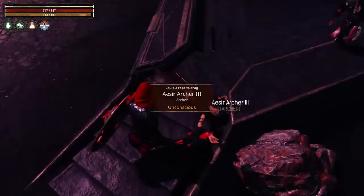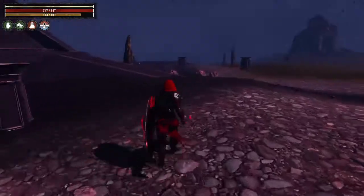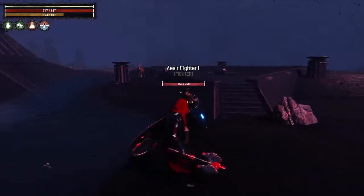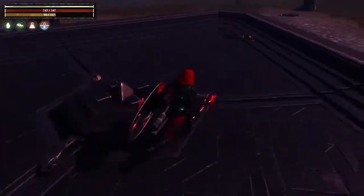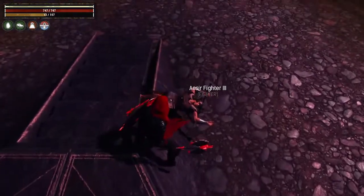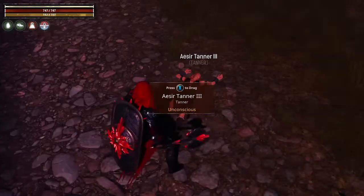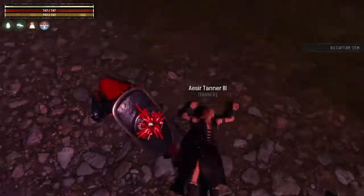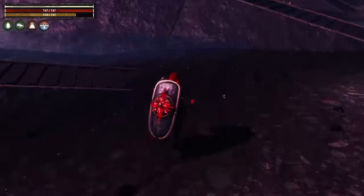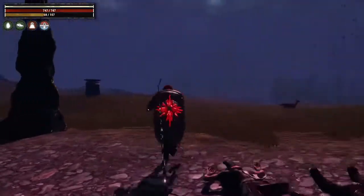Level 3 archer, which is not bad. Uh-oh. Gonna be too late for you. Too late for you! Actually, the level 3 fighter, if I just want... Oh, that's a level 3 tanner. Do I need another tanner? Sure, why not? Whoops. What do you mean? Didn't I pick that up? There we go. Yes. Yeah, tanners... I don't think I have one on both benches, so I think I'm gonna snab him.